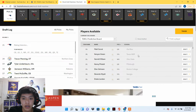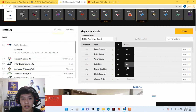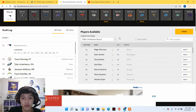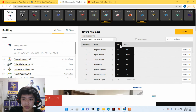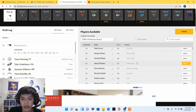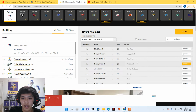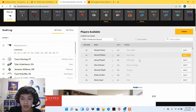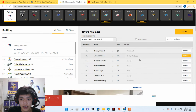So taking a look at what we have here, cornerback is going to be a huge emphasis for me. Now, I really like Roger McCreary. I've made that pretty clear. He is my number 3 corner in this year's draft. But I want to take a look at my other options because drafting for need isn't necessarily always the best option here. The two quarterbacks are still here, which I really like, but again, Mac Jones, you invest a first round pick in him. There's no way you're going to replace him that quickly with another rookie.